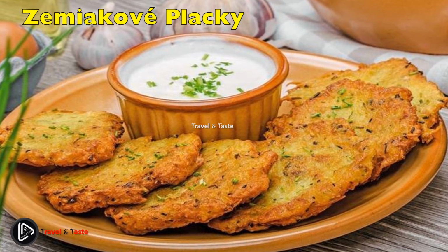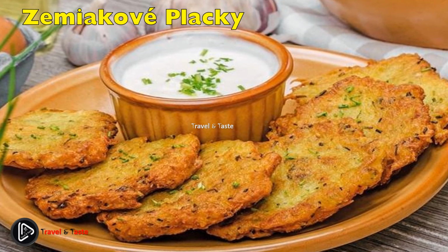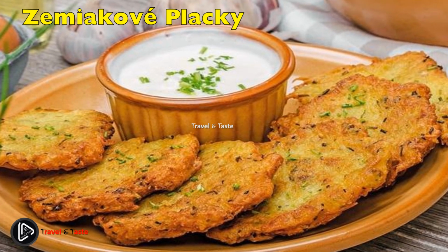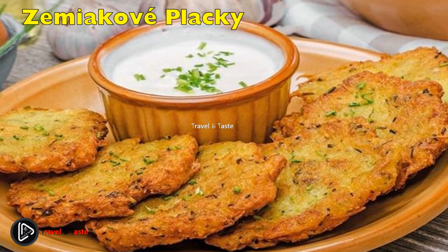Preparation is quite simple. Potatoes are grated and egg, salt, pepper, marjoram, garlic, a little flour, and other seasonings are added to make a dough. This is patted into flat pancakes and fried in a pan.